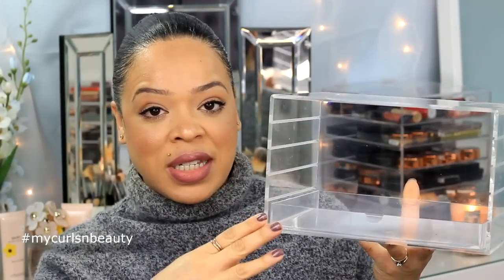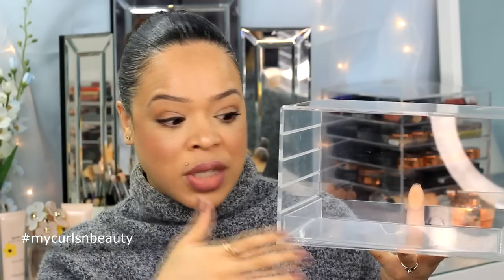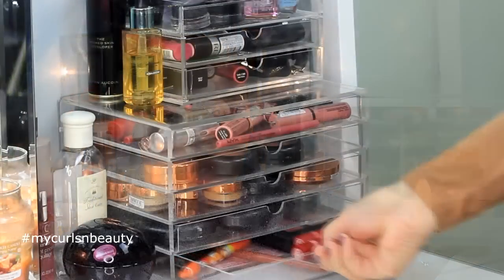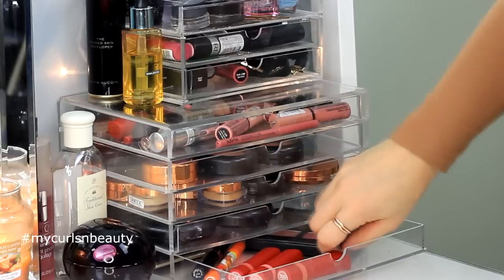So this is the Muji storage that I was using previously. Obviously, you guys can see there's no drawers anymore. There's only one left. I will show you throughout the video what I've done with the drawers. I used it for different storage in my vanity, but I used this for about a couple of years and I really liked it. It helped me a lot organize my makeup.